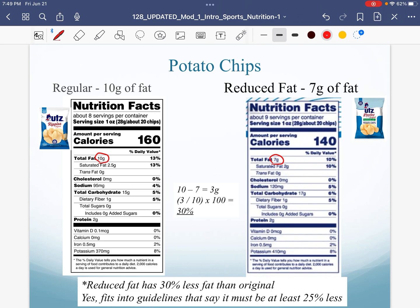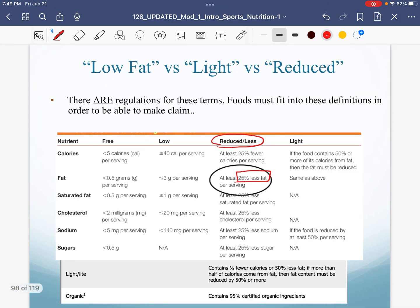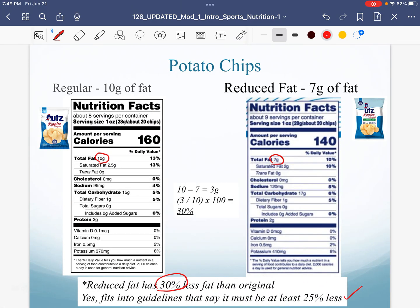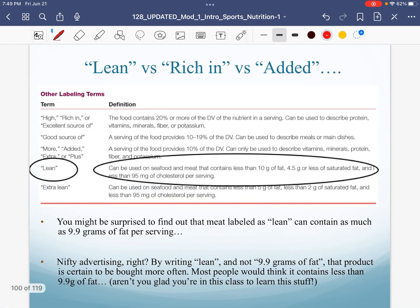Well, we do the math. The total grams of the full fat is 10. We subtract 7 from that, so the reduced fat has 3 grams less. 3 grams divided by the total, 10, multiplied by 100, is 30%. So the reduced fat Ripples have 30% less fat than the original. Does that satisfy the guideline? Yes, it does, right? To be reduced fat, it must have 25% less fat. This has 30. So it does. Otherwise, it wouldn't be on the shelf, folks.